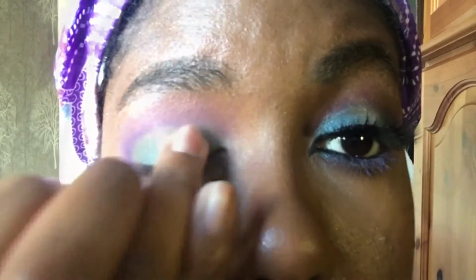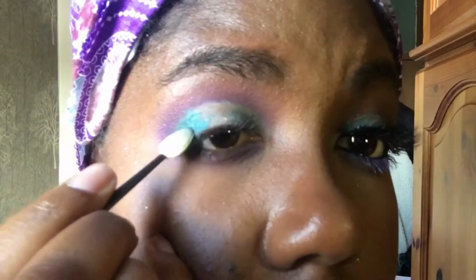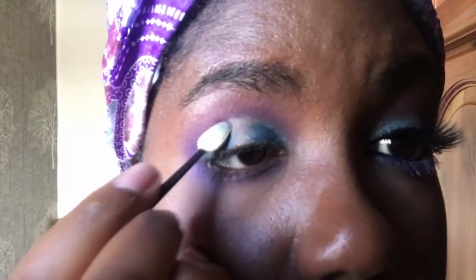Here I'm taking the shade Mystic Hour, and I know everyone bashes these little sponge tip thingies because they're what you use for makeup when you're like 5, but honestly they are so bomb for packing colours onto the eyelid, and these I just got for free. I nixed them from MAC, they're what you use for sample eyeshadows.